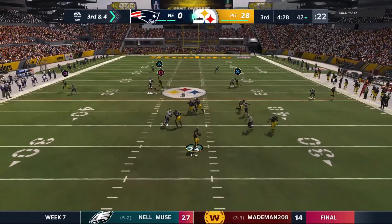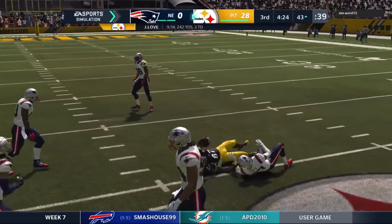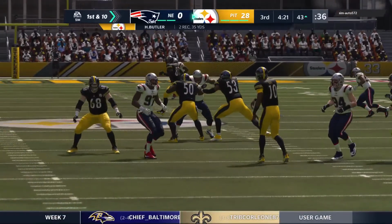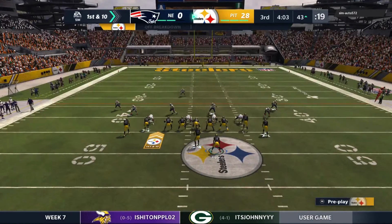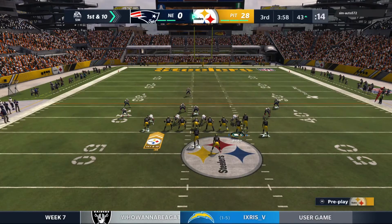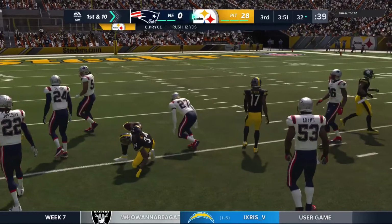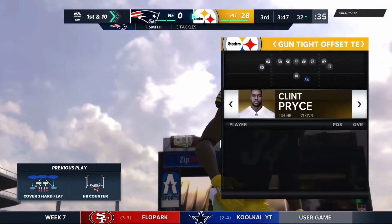Operating from the gun, Love. He finds his man, that's Butler. And he will have a Steelers first down as they're able to get the 3rd down conversion. The Steelers picking up 15 yards there and a first down at the 43-yard line. Gets this inside the 35-yard line. Back-to-back nice plays, 12 yards that time and a first down.